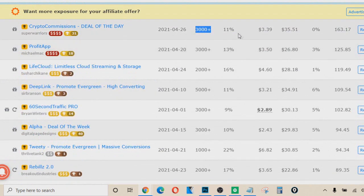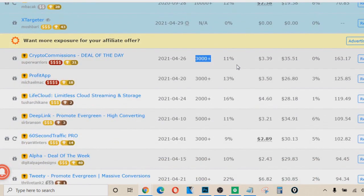Conversion rate, this means out of how many people that have seen this product decide to buy, what percentage. 11%, this is actually incredible.